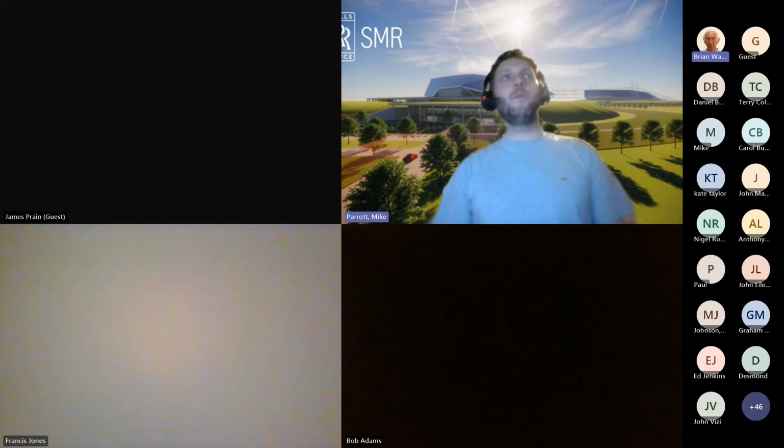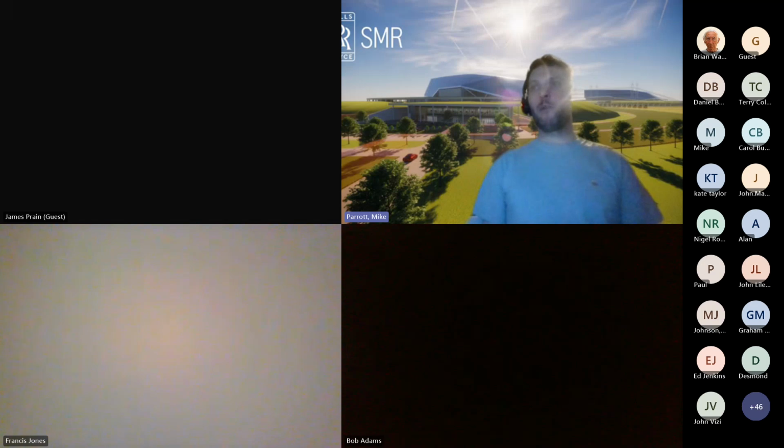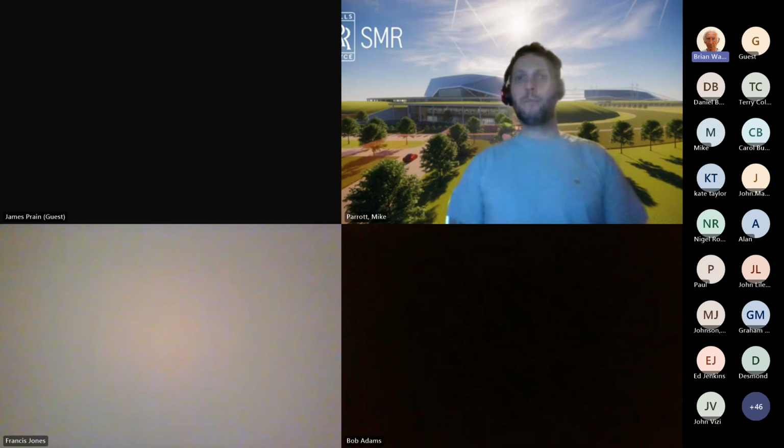We started a while ago with this project, so I'd say reactor pressure vessels are probably the longest pole in the tent for some of this kit. From a safety critical point of view, we understand how to make those. We've made them before, so we're very well versed with understanding that sort of product. Okay, thank you.